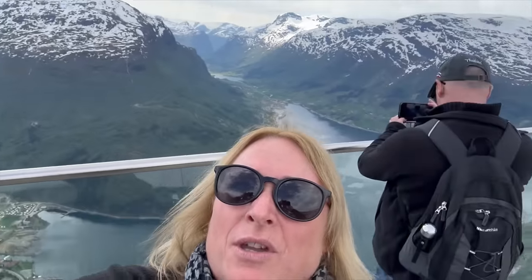And here we are, we've just come up on the Loen Skylift, and look at this wonderful view. Oh my God, how beautiful is this?